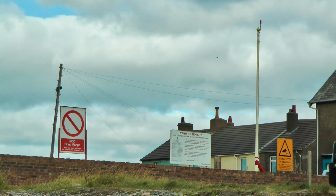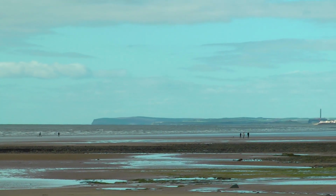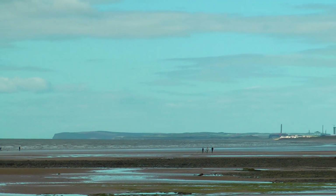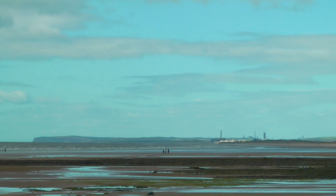So if you come along here and you see the red flags flying, do not walk past this point, otherwise you might get a bomb on your head. You can see St Bees Head off there in the distance, and just a bit further around, that's the Sellafield plant there.